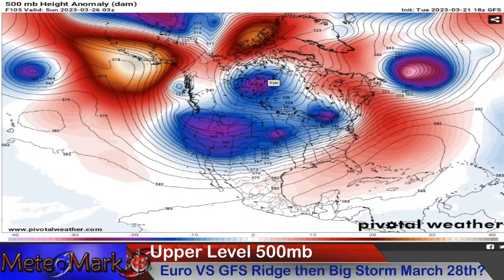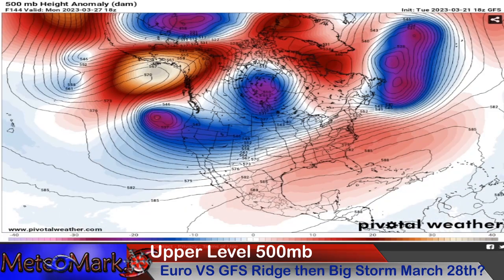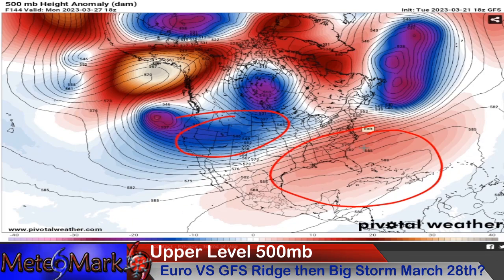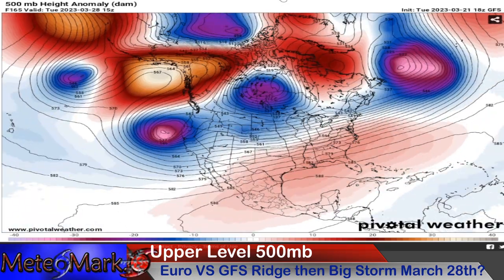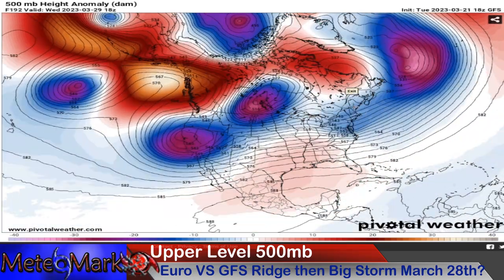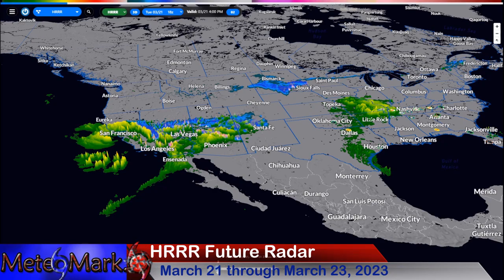Now, I wanted to show you briefly here the GFS on the 500 millibar, showing the similar pattern. We're eroding that first ridge into the northeast, so that Firecracker ridge is breaking down. But the GFS disagrees with the strength of this next ridge across the east and then this next trough. You can see the ridge builds pretty prominently across the east on the GFS by the 27th and 28th. So much so that the next system that rides in is nowhere near as strong by the 28th and 29th.